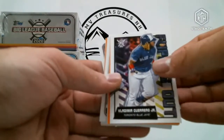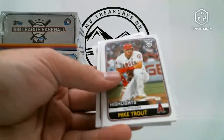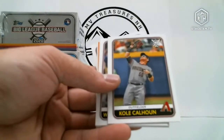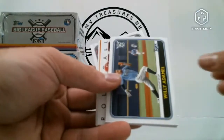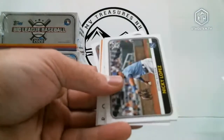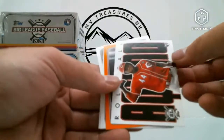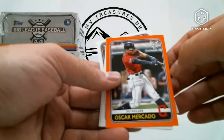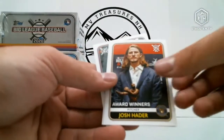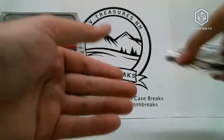There's a flipping out, Vladdy Jr. for the Blue Jays. And an orange, David Price for the Dodgers. And the highlights, Mike Trout for the Angels. Roll call rookie for the Reds, Aristides Aquino. Orange, Oscar Mercado for the Indians. And that is box number 4.